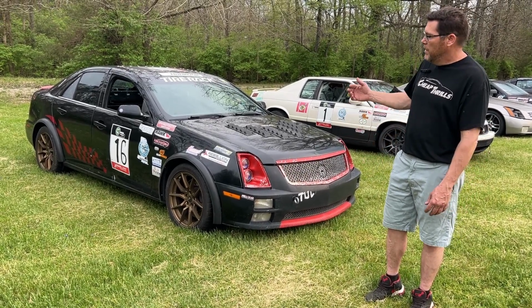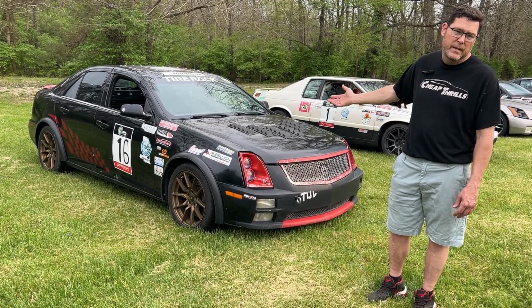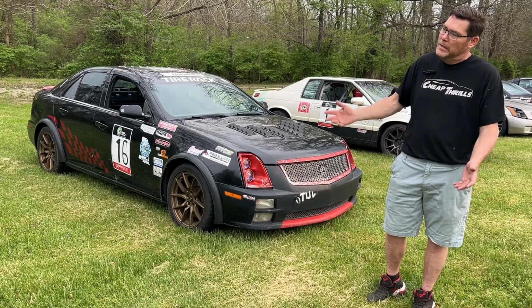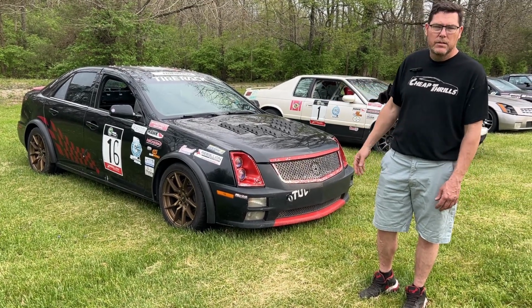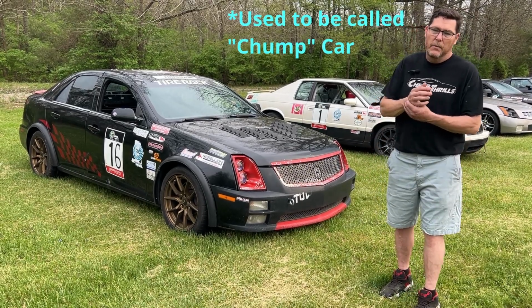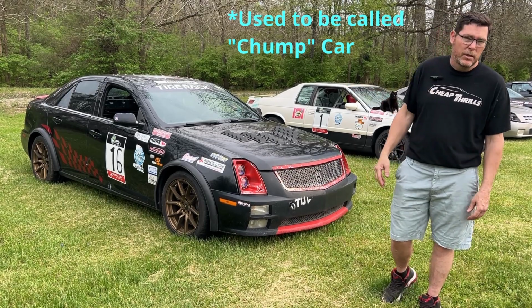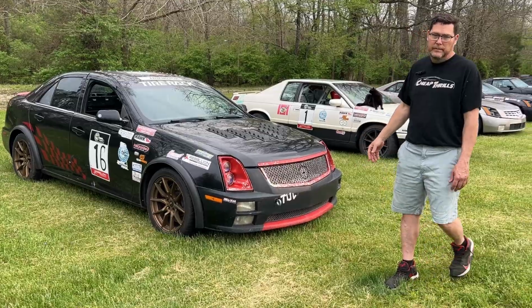So we got on Facebook Marketplace / Craigslist and found this without a title. I actually had a title, but the guy had a tax lien and he wasn't going to pay it. So $500, we took it away, and we codenamed it Chumpy because we were originally going to run Champ Car with this one. We didn't really know any of the endurance car racing series. Lemons is where we should have started with, but we didn't even know that existed. So this is Chumpy.